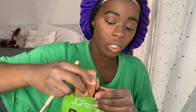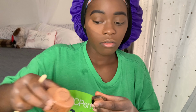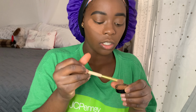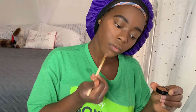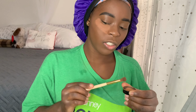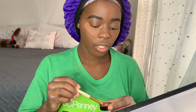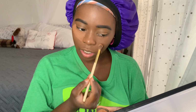Setting your face is also necessary. Anytime you use a liquid, you want to use a powder to set. This is so your makeup don't move and transfer throughout the day. So right now, as you see me doing, I'm just taking a little small feather powder brush and I'm putting the setting powder. You know what I'm trying to say? I'm putting the setting powder and I'm tapping it into the skin. I'm not just sitting it on the skin. I'm actually tapping it into my skin. Okay? That's what you want to do.